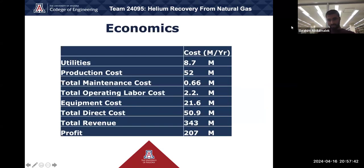Moving on to the economics, our utility cost came from electricity and the refrigeration system, which is propylene in our case. For the production cost, we got the production rate numbers from Aspen, and then we got the raw material price and multiplied it. We got the price for the production cost.